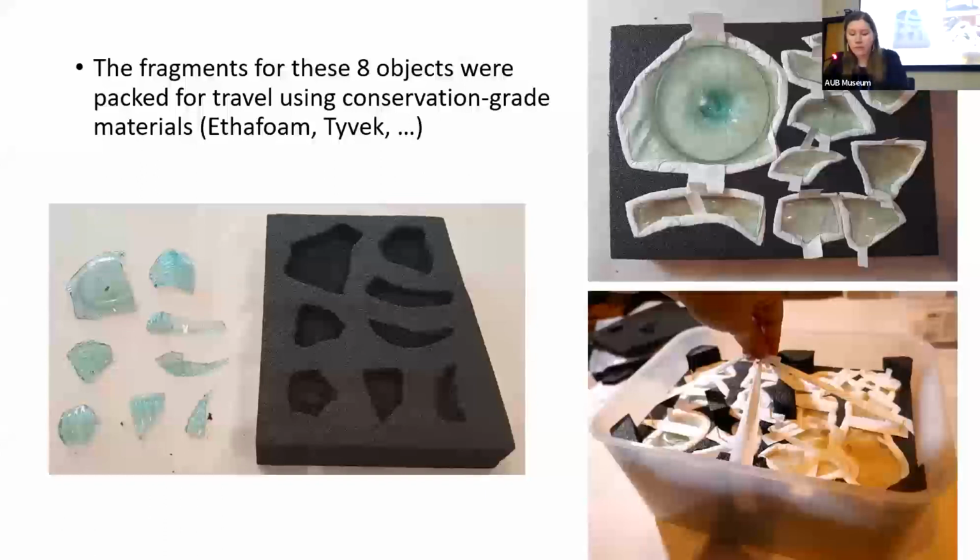We also packed the fragments for travel. They were housed individually, and for the larger and medium-sized ones, we created custom-made cavities that would support and fit them, and that would not cause any abrasion to the fragile surfaces. All of this was done with conservation-grade materials that were specially shipped to the AUB by the British Museum.